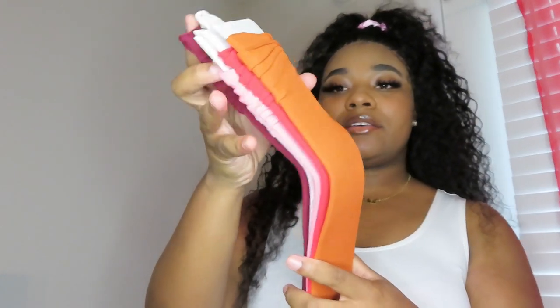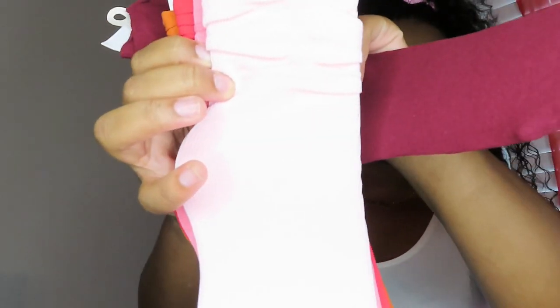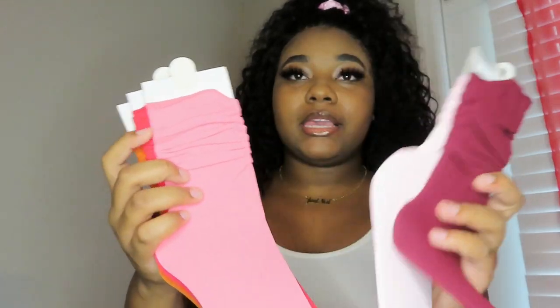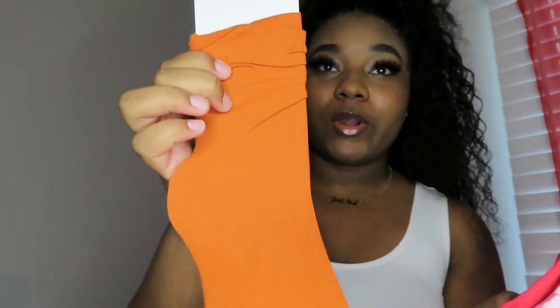So next, what are these? I forgot what I ordered. I got these socks. I got them in 5 different colors. It came in a pack together. It's a baby pink, so I have a maroon color, baby pink, the normal pink, red, and then orange. I love scrunch socks, so I had to get some of those. I know I pronounced it wrong, but don't come for me, please.